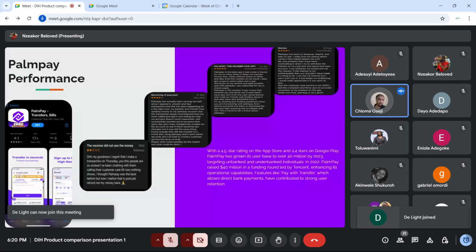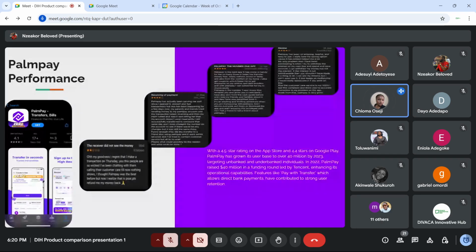I put in suggestions too. With a 4.5 rating on the App Store and 4.4 stars on Google Play, PalmPay has grown since they came into the industry, and they have expanded their features. Next slide.